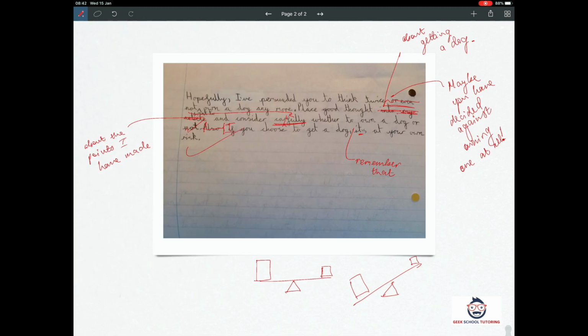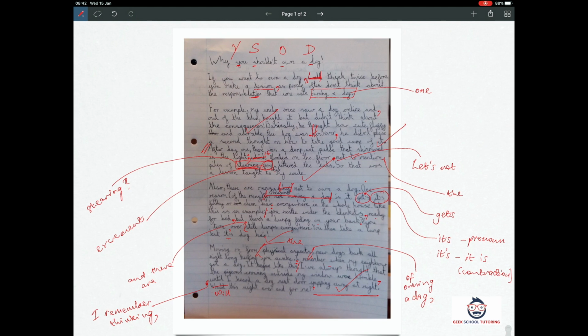So we should have had a quote in there, but I've put one in there, I remember thinking, and then we turned that into a quote. So remember that. I'm just trying to think about whether you used any figurative language. Let's see. "He didn't place a second thought" was a nice phrase. I don't remember seeing one, because I think I would have mentioned. So you need to be careful.